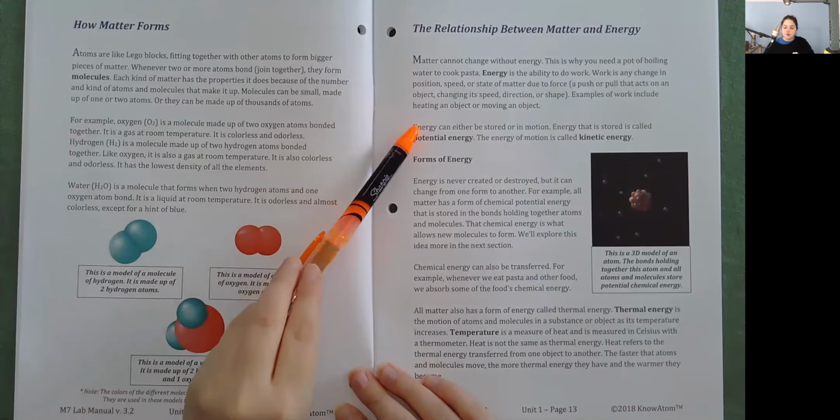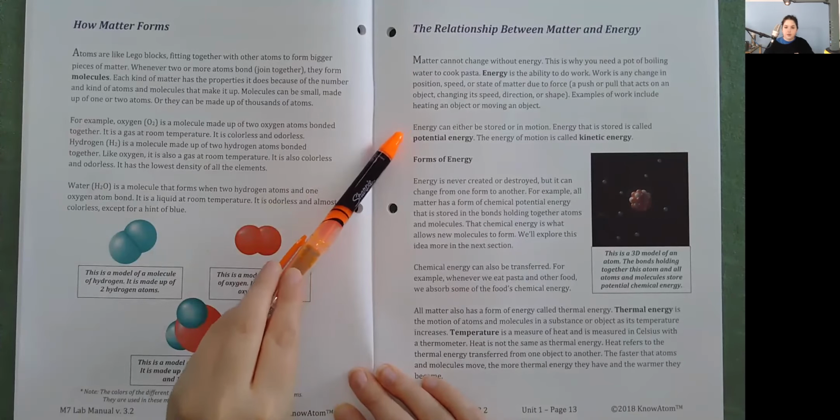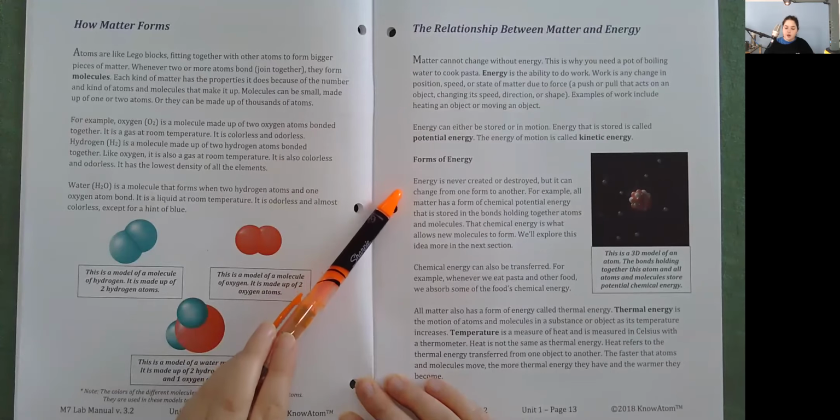Energy can either be stored or in motion. Energy that is stored is called potential energy. The energy of motion is called kinetic energy. Forms of energy. Energy is never created or destroyed, but it can change from one form to another. For example, all matter has a form of chemical potential energy that is stored in the bonds holding together atoms and molecules. That chemical energy is what allows new molecules to form. We'll explore this idea more in the next section.